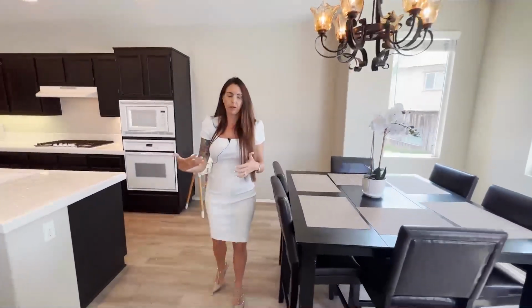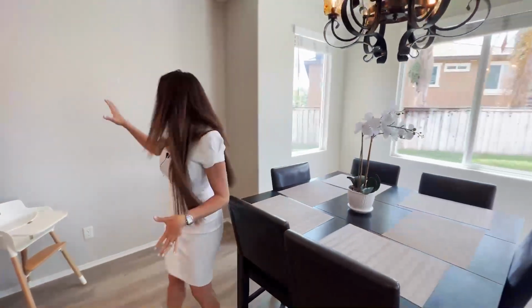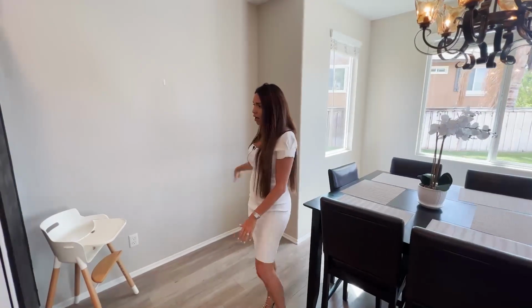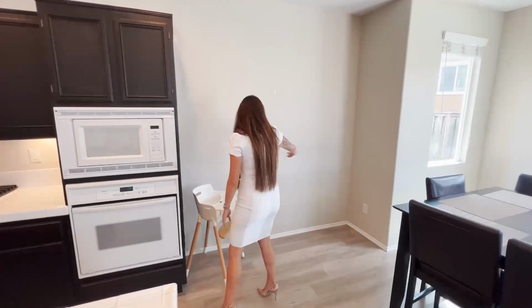Then off of the family room or great room, we have the eating nook, which is really large. You have another nook here, which would be great for either shelving or you could build in another set of cabinetry. You could do a little shelf here. Really, again, options are endless.